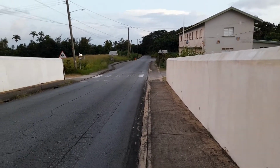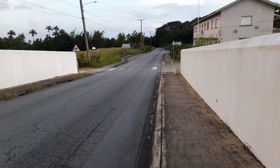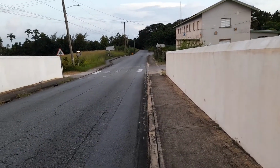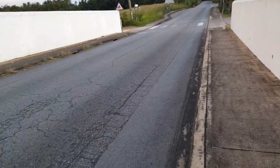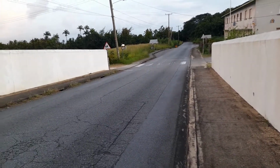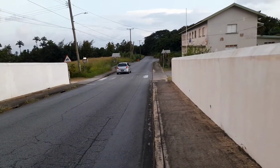Also, the road to Harrison's Cave on Welchman Hall Gully. And again, Harrison's Cave runs all underground here, all under the Holy Innocence Church, all under Welchman Hall and this area.